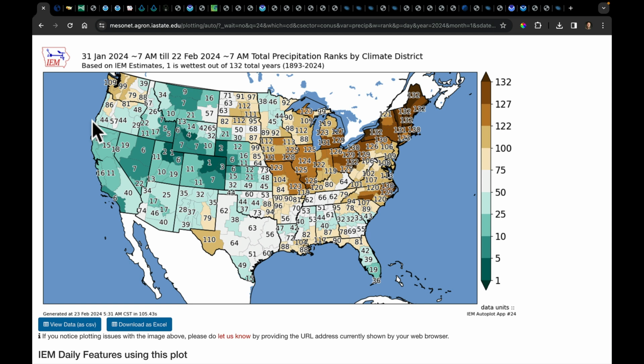And the map I've been showing you here is since the beginning of February through February 22nd, our precipitation ranks by climate district. There's a lot about this map that I showed earlier this week that really just screams El Nino February. It's not a perfect match, but this Ohio River Valley dryness, the New England dryness, part of the dryness in the mid-Atlantic, that is common when we have an El Nino in February.